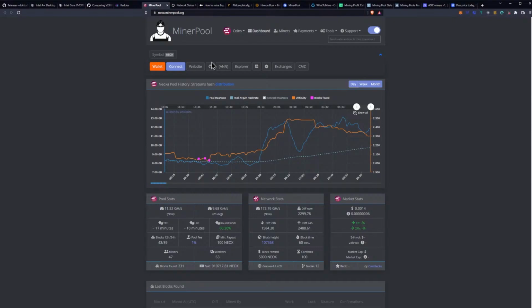So if you want to mine Neoxa, MinerPool, which is previously known, of course, primarily for Flux, you can head on over to neox.minerpool.org, which is linked down below. And you can see here, you even have a solo option for Neoxa. So if you're looking for an easy solo option, MinerPool has you covered.